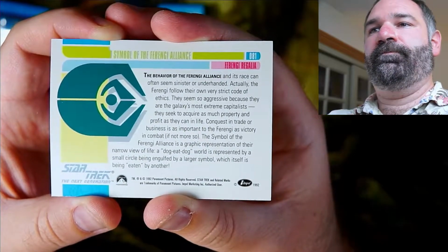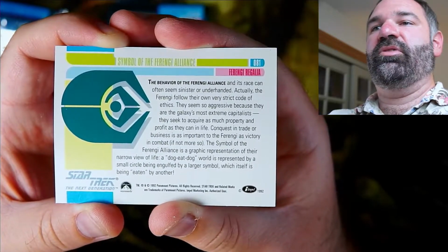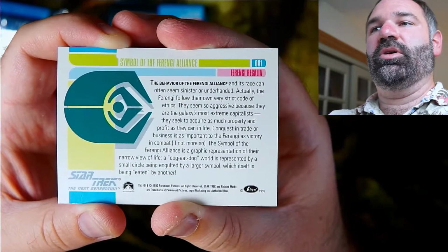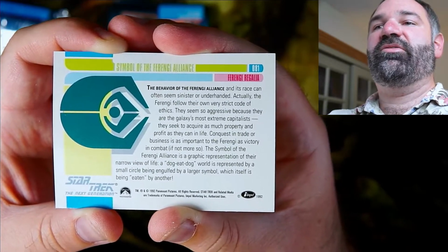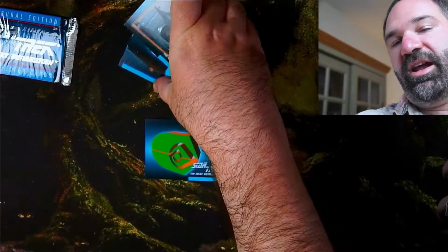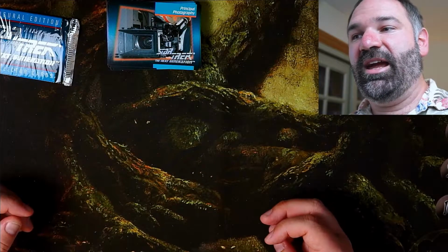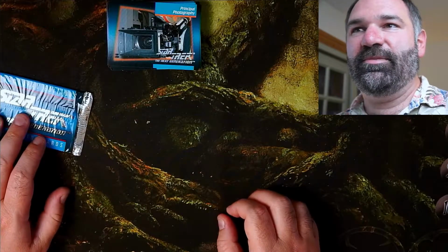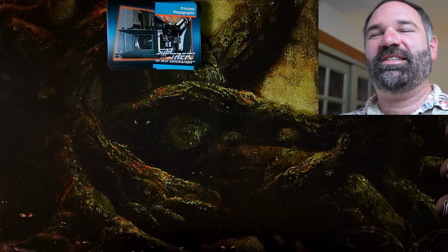The symbol of the Ferengi Alliance is a graphic representation of their narrow view of life. The dog-eat-dog world is represented by a small circle being engulfed by a larger symbol, which is itself being eaten by another. Well, that's sort of a shame, because it's really quite racist, I think, for us here in the Federation to talk about the Ferengi as having an inherently narrow view of life. That seems a little excessive to me, don't you think? Anyway, I won't get into Ferengi politics. It's a fascinating subject, but this is an entertainment channel.